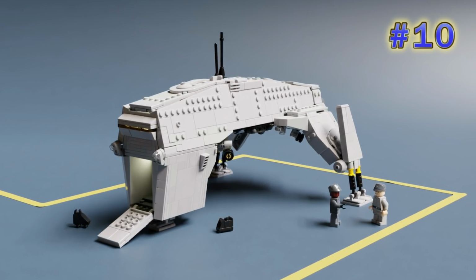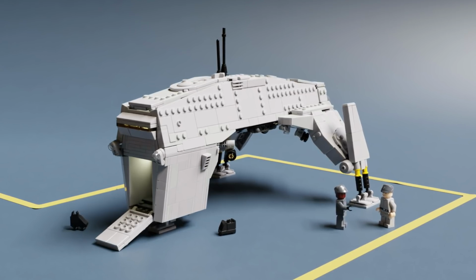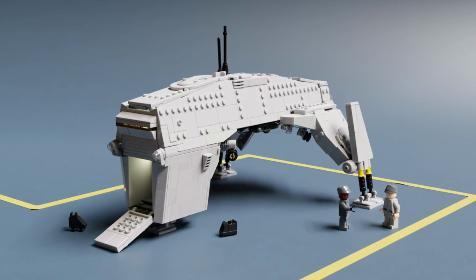From Finn Roberts, this is the Imperial Field Transport. I believe this is 100% a creative design based off of just the Star Wars universe in general.